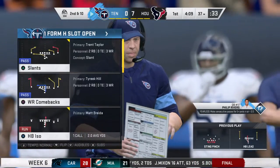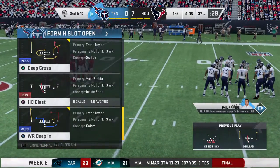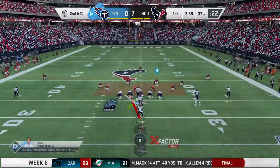So they've got a nice drive going now. They're in good shape. What's interesting to me is they're also in that spot of the field where you would take a shot. Do you change that up just because you're down a touchdown? Go, go, go.